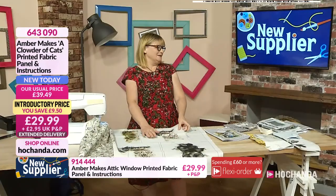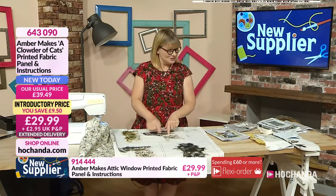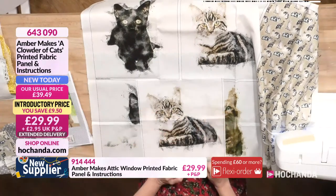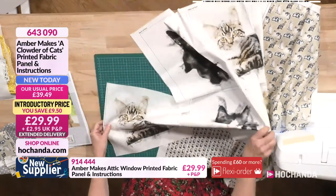Well, I did have a cat. I used to have a cat. I've now got a dog. But I did have a cat, and it was just like this. It was a tabby really. Oh, what was his name? He was called Bertie. Bertie the cat. And he looked very much like this. Oh, that's so nice. He was very lovely, but I have a dog now.